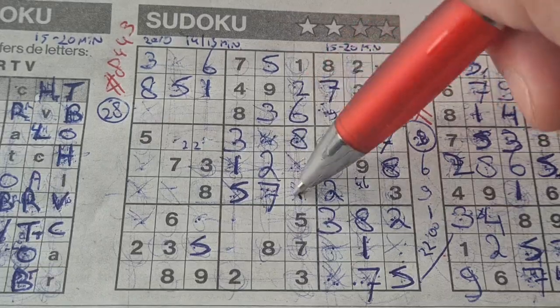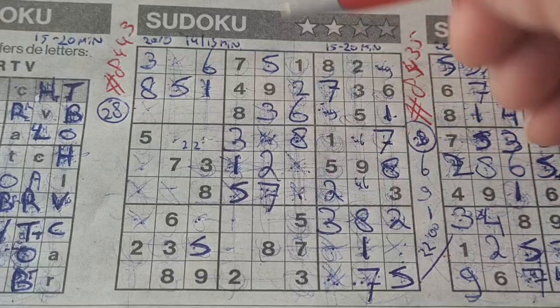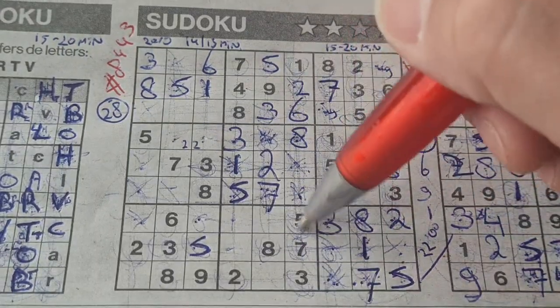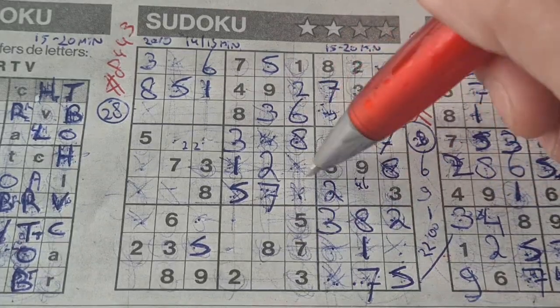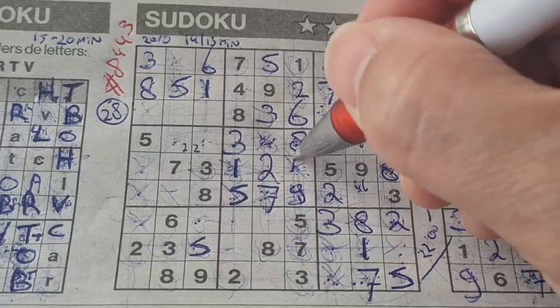Four, six, and the nine. Two numbers left in this column. Four numbers, the one, the two, the three, the four is missing. The five, the six, the seven, the eight, the nine is missing. A four and a nine. We have a nine in the middle row, no nine there. Nine should be here, and the four goes there.